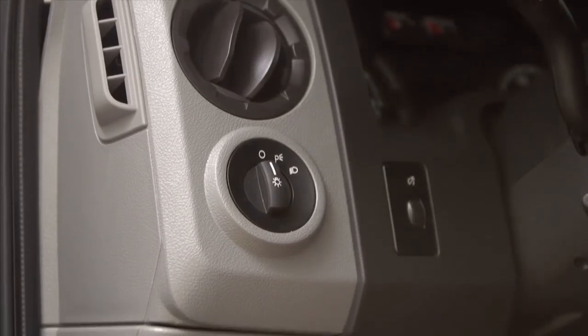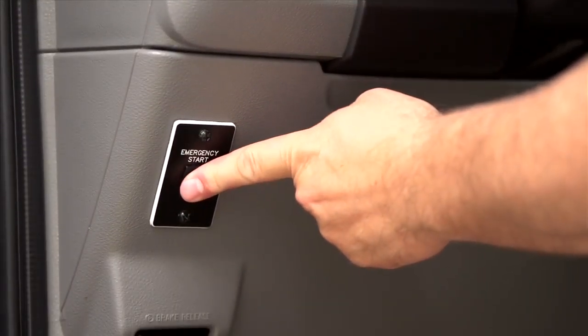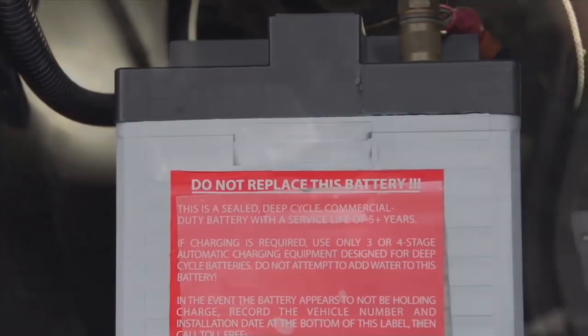If the engine won't start, there's an emergency start switch located to the left of the steering column. Simply press and hold the switch at the same time as you start the engine. This will provide you with extra power from the auxiliary battery.